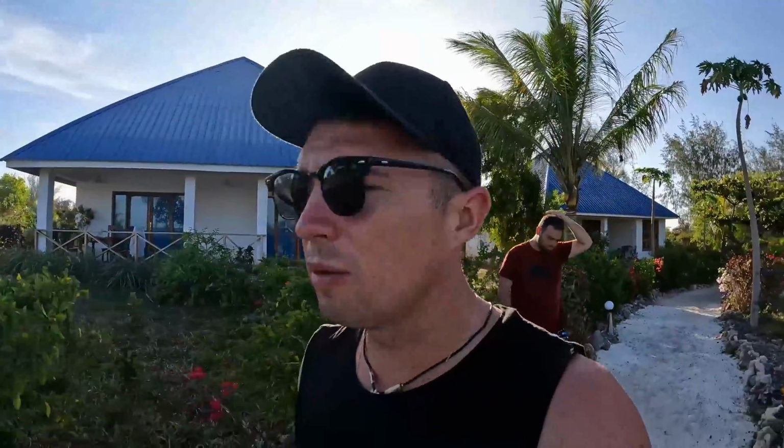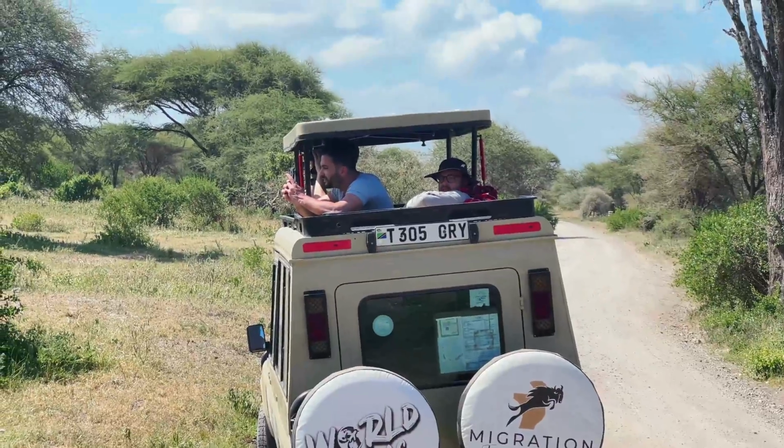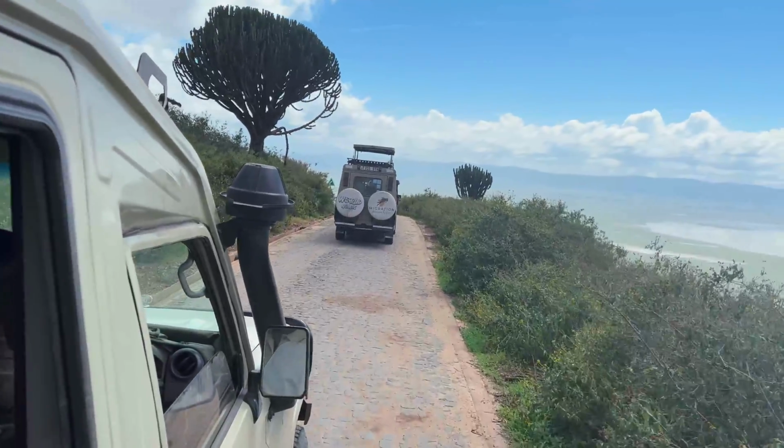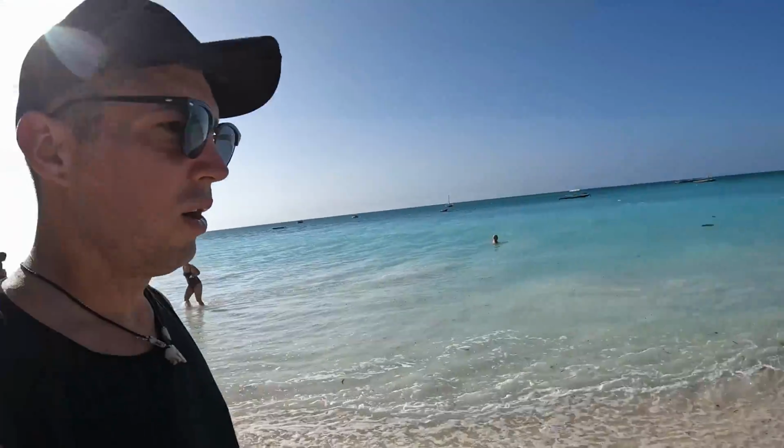On day 11, it is a great day to do some more relaxing and unwinding, which you'll find is a common theme when we're inside of Zanzibar, and you'll want to enjoy this place to the fullest. Like us, you're probably going to be a little more tired after doing tons of exploring, tons of fast-paced traveling all along mainland Tanzania. So now it's time for a little bit of beach life.